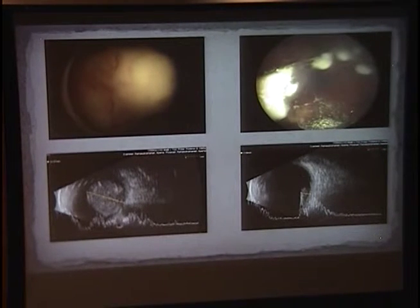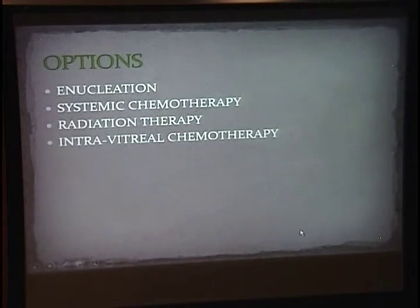And people who do retinoblastoma will tell you that, in the story of retinoblastoma, the vitreous seeds are the villains. They are the hardest to treat. They are just a lot of trouble. So the options at this time, again, we could still enucleate this eye.